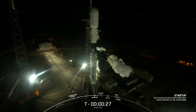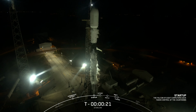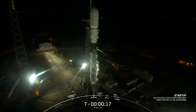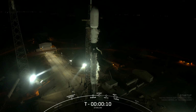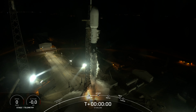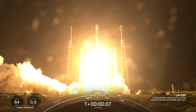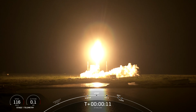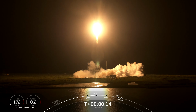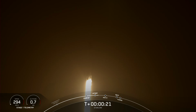30 seconds. T-minus 10, 9, 8, 7, 6, 5, 4, 3, 2, 1. Ignition, engines full power, and liftoff of SpaceX Falcon 9. Go Falcon, go Starlink. Pitching down range. Stage 1 propulsion is nominal.